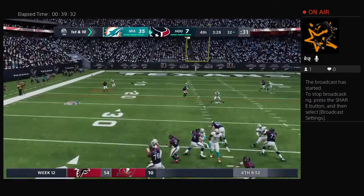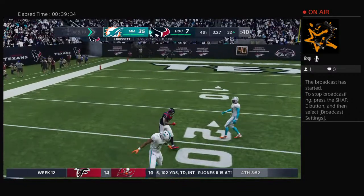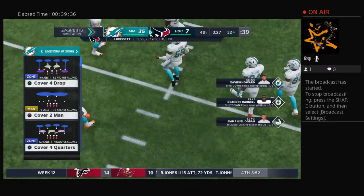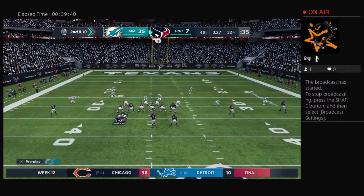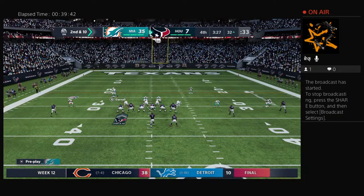Again, it's Brissett. And that's going to be incomplete. Too tough to hold on to that one. It's second down. An incomplete pass on first down. That leads to a second and 10.